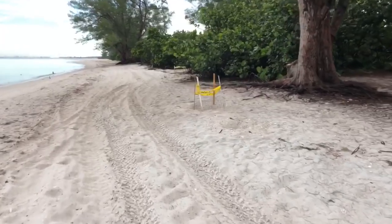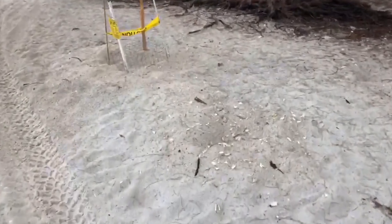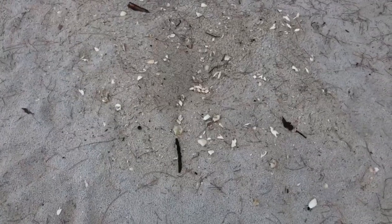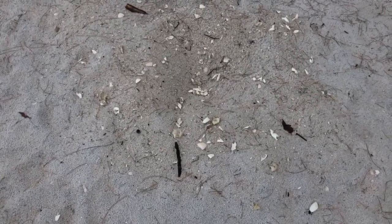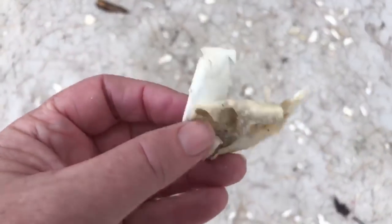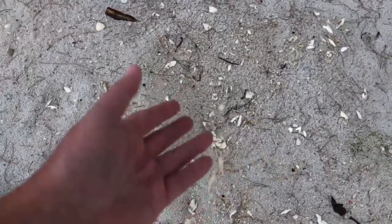There's a nest here. What's left of a nest. The markers have been taken off here. This was a nest here. You can see the broken eggs. The raccoons got in this nest and destroyed it. These are some of the broken egg shells from the sea turtle eggs. Little loggerhead sea turtle eggs. Another nest destroyed.